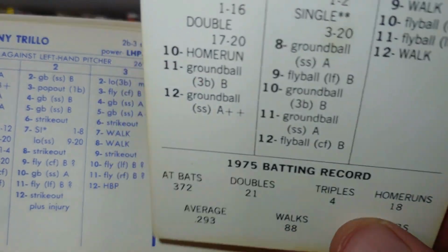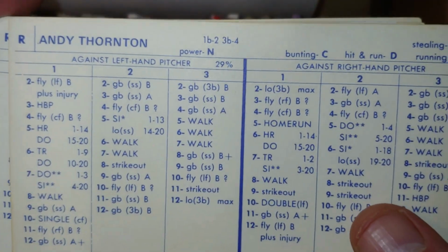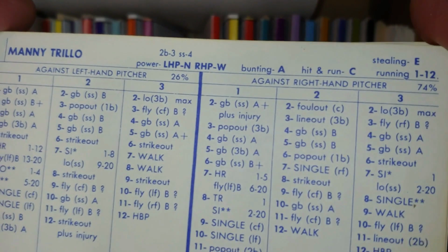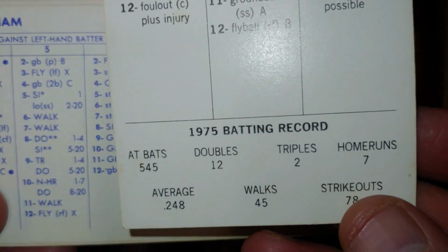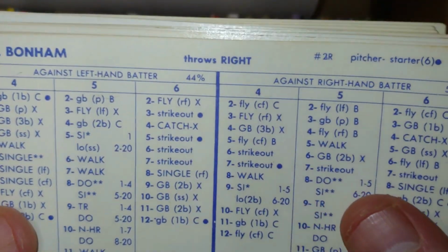293, 18 bombs. He's your starting first baseman, folks. They also have Carmen Fanzone. Wow, what a great Manny Trillo. If Buckner is getting too old, you can just not protect him. Let him go. Let Buckner go and just go to Manny Trillo. 248. Bill Bonham? Oh, he's getting knocked around over there.